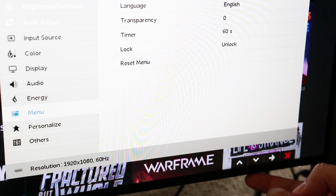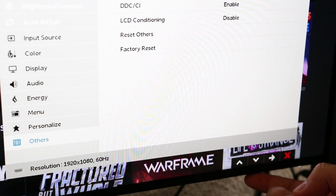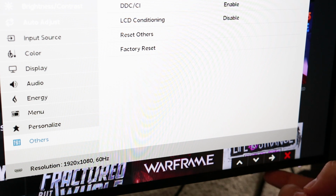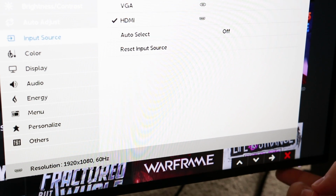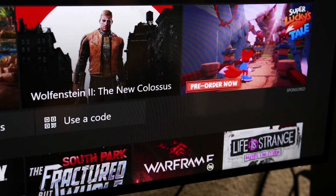English, timer, lock, reset. A lot of this stuff is self-explanatory, but I just want to go through these menus with you so that you can get an idea of the options that it has. So let me go ahead and exit out of this, and we will move on to the next thing, which is going to be the connections on the back of the monitor.